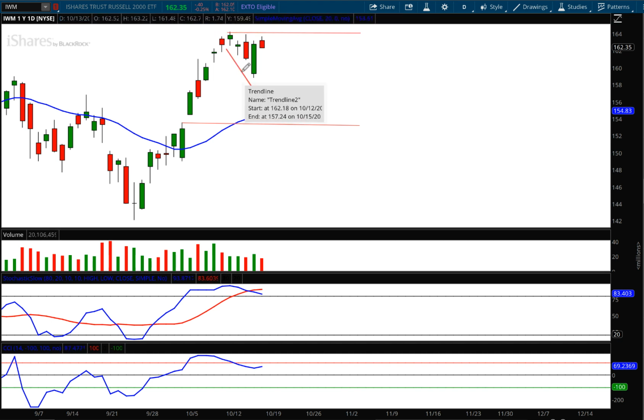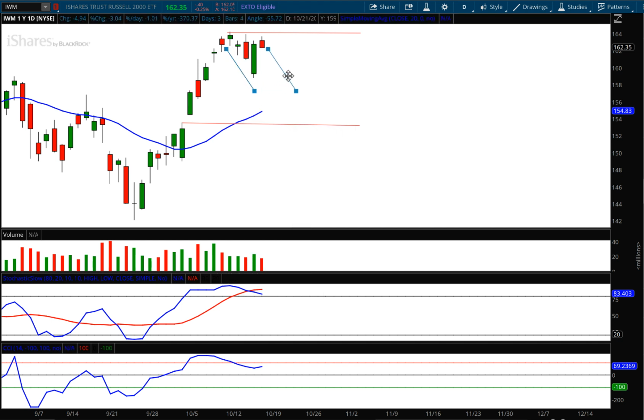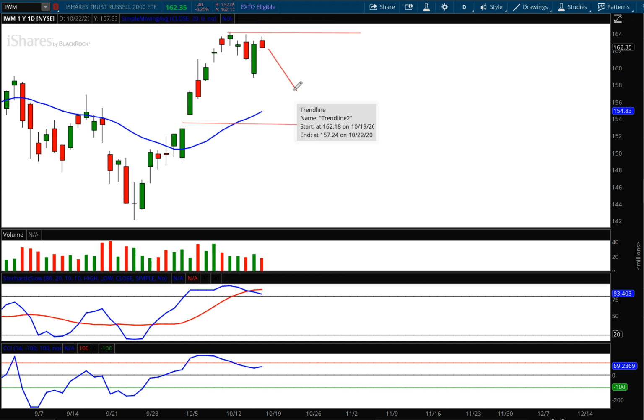I'm going to duplicate this line, shift it on over to the right, connect it to the close today, and there you go. I still think we're going to hit our target that I set from last week, and I'm going to leave that in place again at 157.24. Remember, there's still an open gap below the market here, and that gap will ultimately be filled at 153.21. Again, the timeline on that is October 22nd.